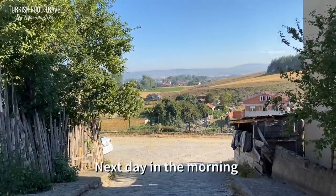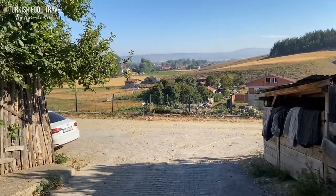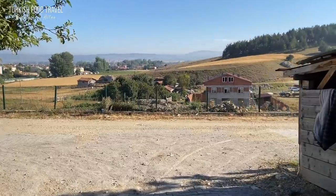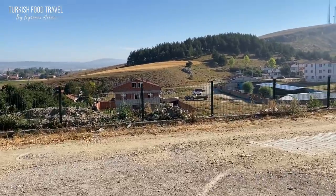It's 8 in the morning and I wanted to take a walk. It's very breezy right now, 18 degrees. It was like 30 yesterday in the afternoon.